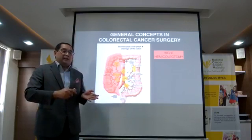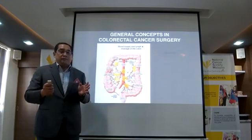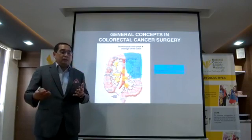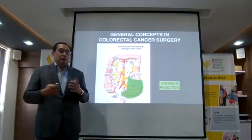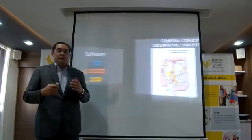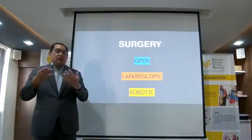So if you remove the right side of the colon, it's called a right hemicolectomy. If you remove the left side of the colon, it's called a left hemicolectomy. And if you remove part of the rectum, it's called an anterior resection. Okay, now you're talking about surgeries. There are a lot of types of surgeries.